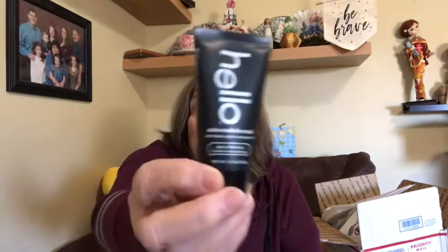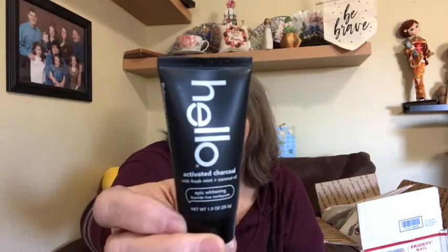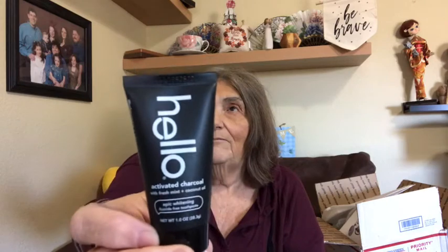These two kind of go together. My granddaughter likes this. It's too bad she's already gone. She went back to college because she would have taken this with her. It's charcoal. I got a Hello toothpaste, but I got a mint one. This one's the charcoal one. I don't know if it's got a top on it where you can see. Can't see, but oh, it's got the seal on it. But it's black. That makes your teeth all black, and that just grosses me out.